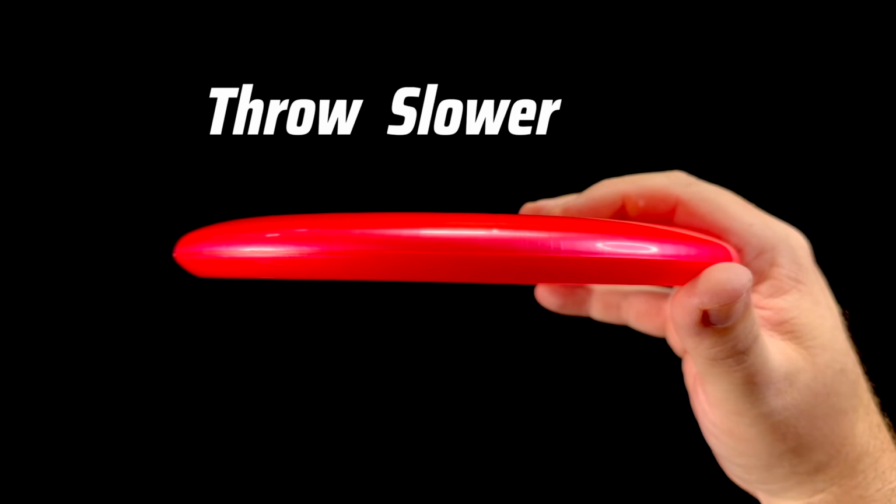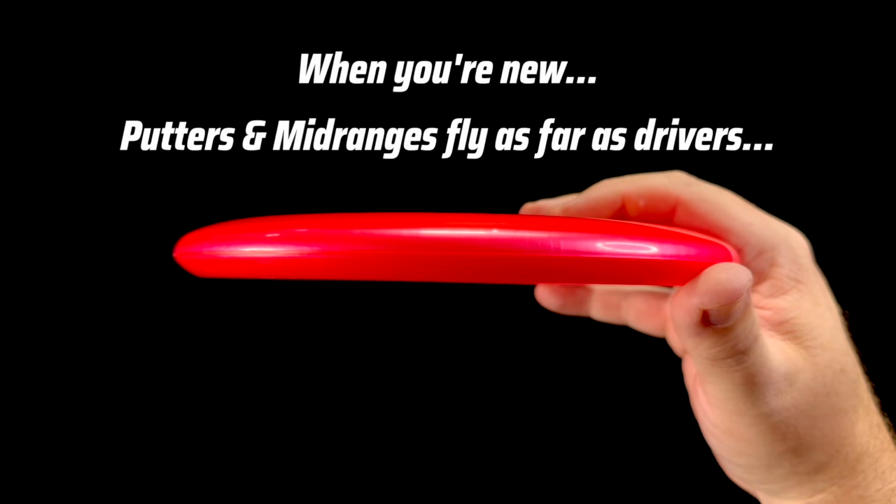Some advice that I've heard given to newer disc golfers more times than I can count is to throw slower discs like putters and mid-ranges, because when you're new, putters and mid-ranges fly just as far as your drivers will.